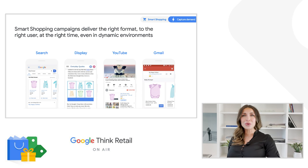Shopping ads are a visual ad format that highlights product details like image, price, and availability to potential customers who are searching for products. Shopping ads put your products in front of potential customers in a visual, immersive, engaging way that gives shoppers detailed information about what you're selling before they even click on your ad. With smart shopping campaigns, you'll also gain access to inventory across other Google surfaces, such as YouTube, Gmail, and Google Display, so you can meet customers where they feel comfortable shopping with the right format at the right time.